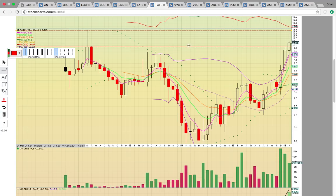Now, when a stock's breaking out, we like to look at longer time frames. Instead of using a weekly chart, this time I used a monthly chart to show resistance, and so it smooths out the data. You know, the weekly chart smooths out the data from the daily chart, and then the monthly chart smooths out the data from the weekly chart. It makes it easier to read.